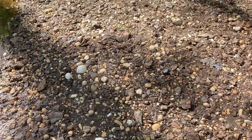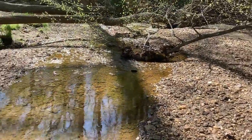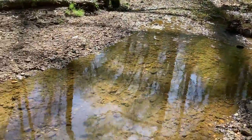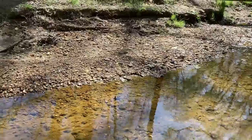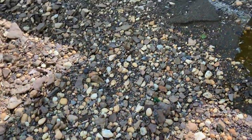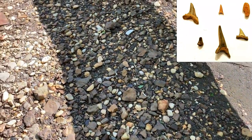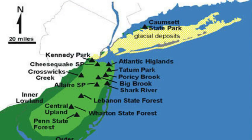So this is what we're looking at, a whole lot of gravel. Somewhere in the gravel, we may find fossils. The fossils that we're looking at today are in New Jersey. They're in Big Brook and Ramanessin Brook, which are located in Monmouth County, New Jersey.